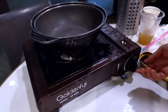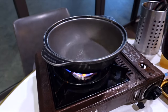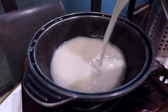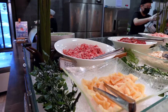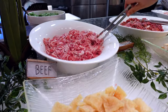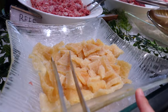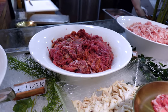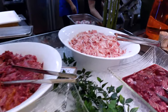What we're gonna do is we wanna go ahead and start this first. There it is. And then we'll put in the broth. Wow, look at that broth. That looks really rich. All right, now for toppings, we're gonna get some of the beef. Nice. Also, they offer you some of these, looks like tripe here. Add a little bit of that beef there, and then also they have pork down there too. So we'll try some of that pork too.